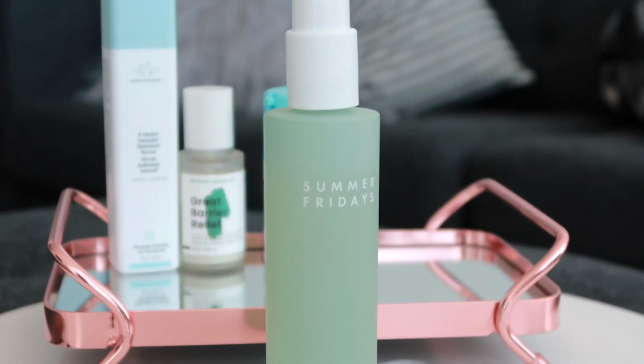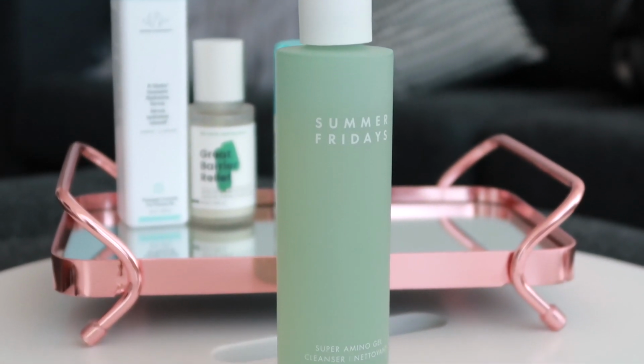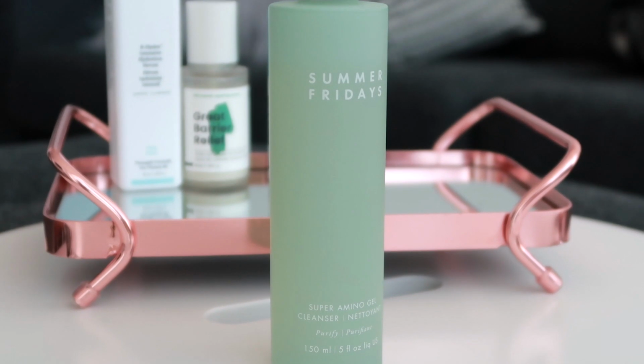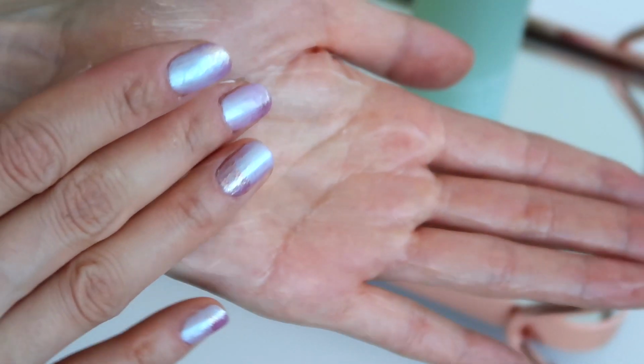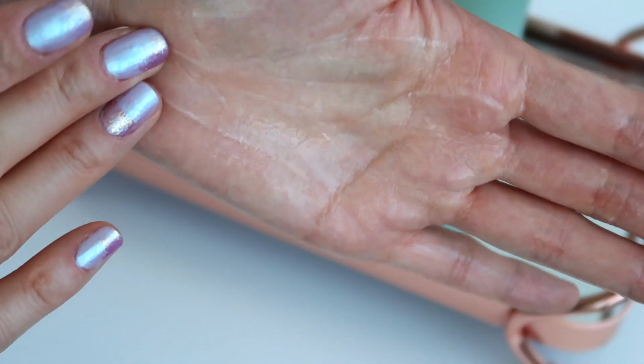My first favorite is the Summer Friday Super Amino Gel Cleanser. I absolutely adore this gel cleanser. This is a pH balanced gel cleanser. I use it morning and night. It is super gentle and it doesn't contain any harsh surfactants or artificial fragrances or any essential oils. I just absolutely adore the feel of this on my face.